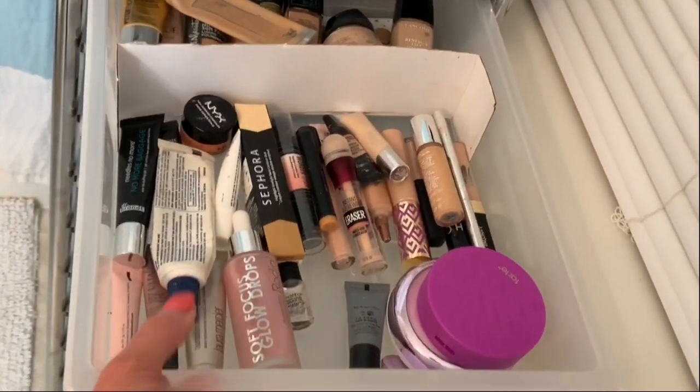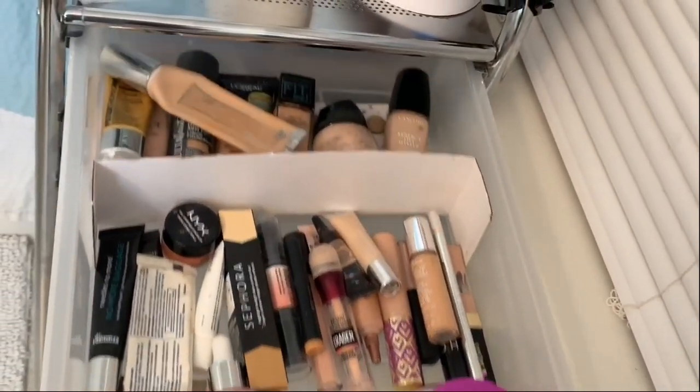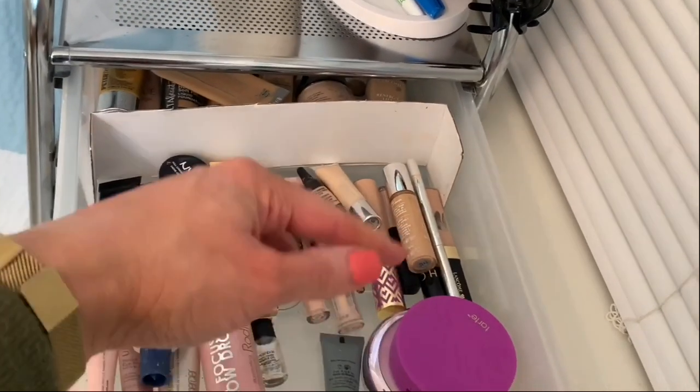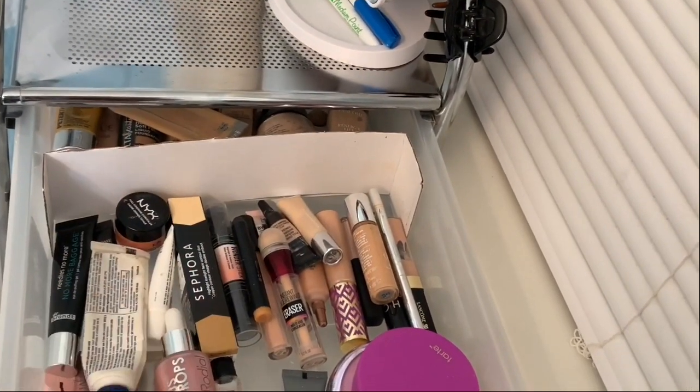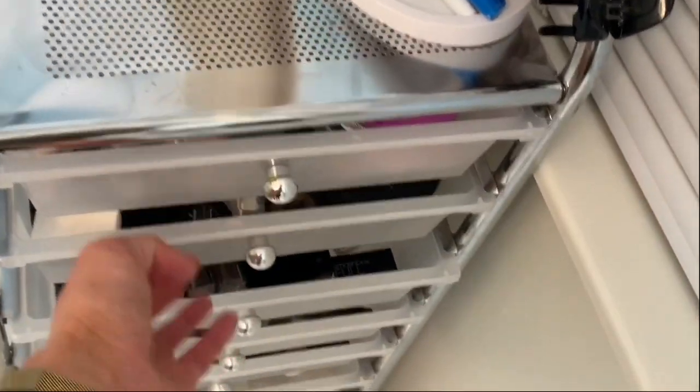And then my makeup storage. So in the top, I have all my primers, concealers, and then my foundations in the back. So I kind of go, well, I usually go in order. I guess this should be primer, foundation, concealers, but it doesn't matter.